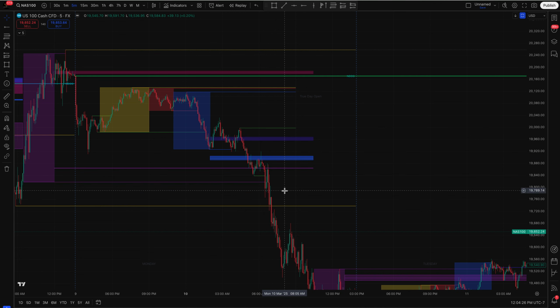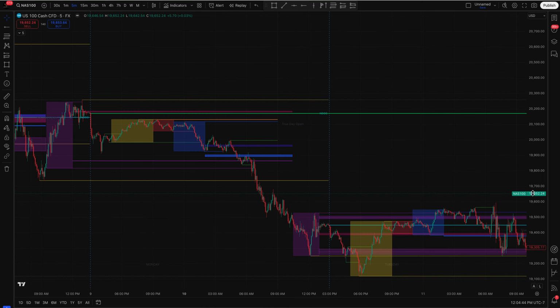My bias doesn't change unless I get a double break. So here, again, broke down, the market moved up, didn't quite hit our blue zone, so we would have missed out on this, and then it pushed down. But I would have been looking for a sell from here. That was Monday. Remember, capital preservation is our first goal.